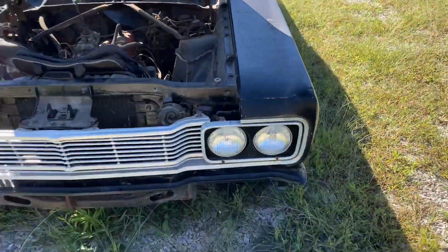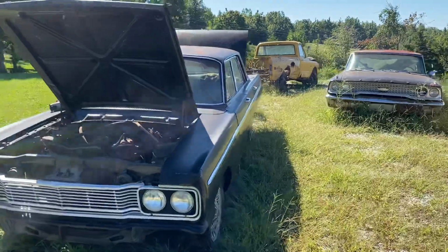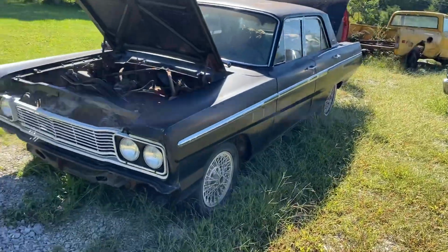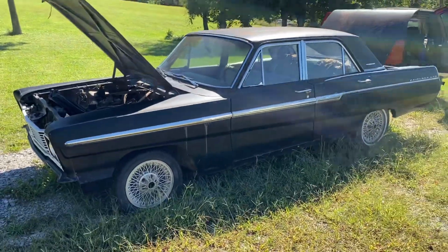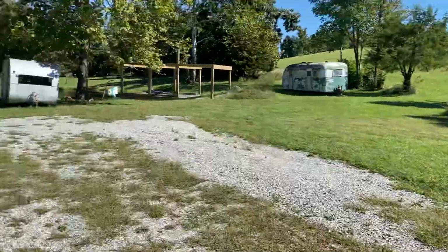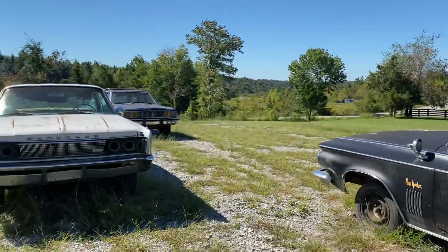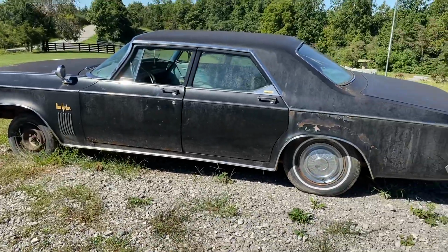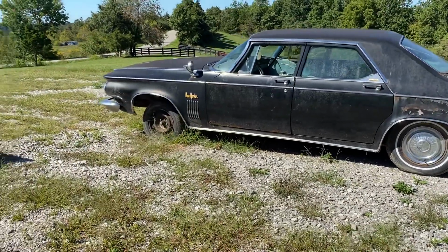So if any of y'all are needing any parts off of a 65 Fairlane, kind of a bastard year, I guess. It's the only year that looks like that body style. It's a 4-door, but I'm parting it out. It'll eventually get back in the junkyard along with the rest of these. Well, not my wagon, but I also got this big New Yorker. I think it's a 63, and I'm parting it out.